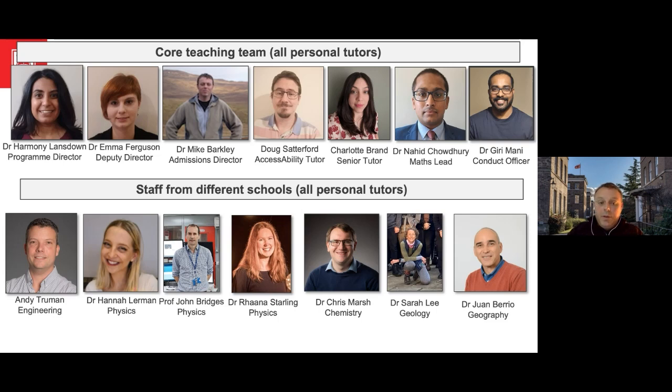For example, if you do a physics pathway, you will be taught by a physicist. If you do the chemistry pathway, you'll be taught by a chemist. And this is quite different to what a lot of students tell us. So this team is all there to support you, ensure that you feel comfortable on the program.